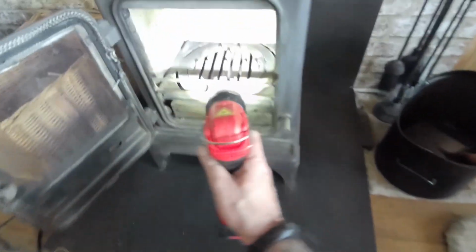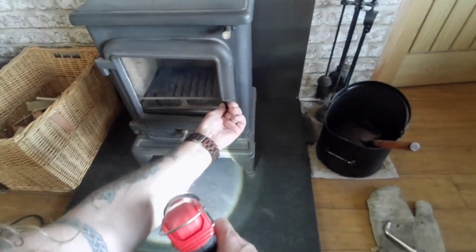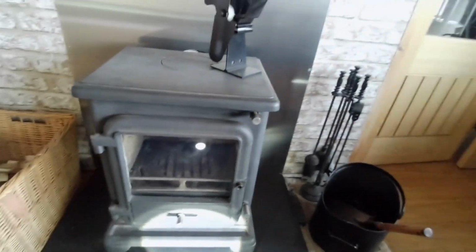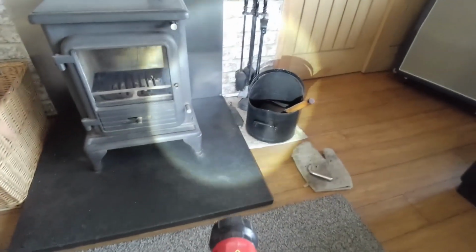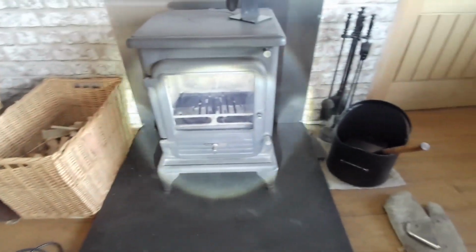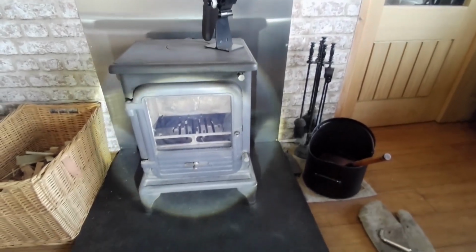Okay, so that's the stove totally clean now. All back together. Clean the stove glass. And we're ready to go for another winter season. No spare parts left over, no mess, no nothing. Just got to empty the ash vac now. Brilliant.